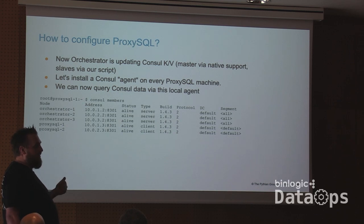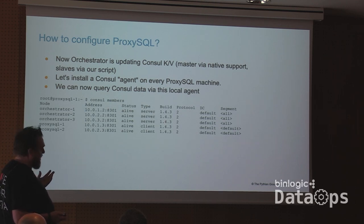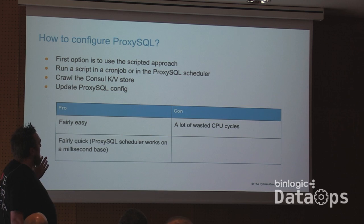So we have our masters in Consul, we have our slaves in Consul, and now we need something on the ProxySQL side to read that data. So we install the Consul agent on all the ProxySQL servers, and they are just clients, so they don't store any data, but they join the cluster, so they know that they can query everything that's in the Consul cluster. And so now we can have a little script to configure ProxySQL.